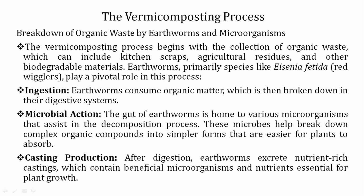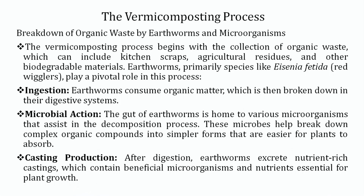So, the vermicomposting process as a whole begins with the collection of organic waste, which can include various organic materials. What we receive as waste from animal husbandry practices, agriculture practices and our kitchen, and other food stuff that is not usable for us, can be used for vermicomposting. That organic material will be ingested by the earthworms and broken down in their digestive system.